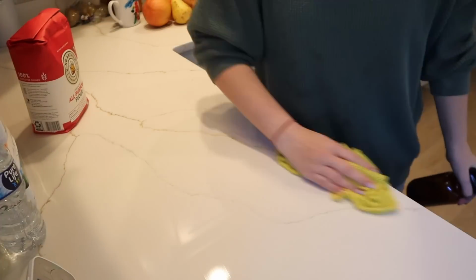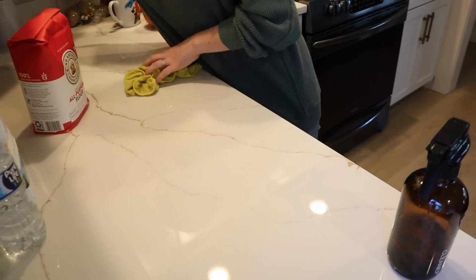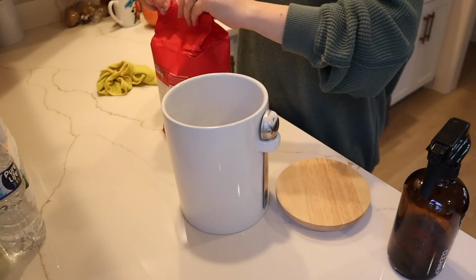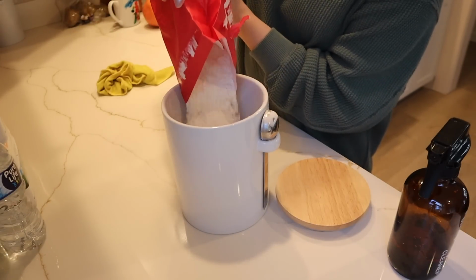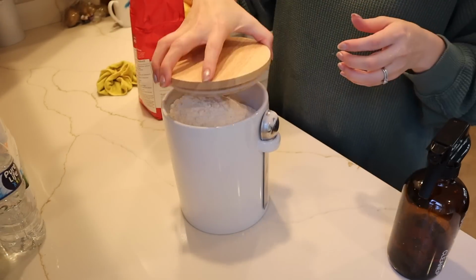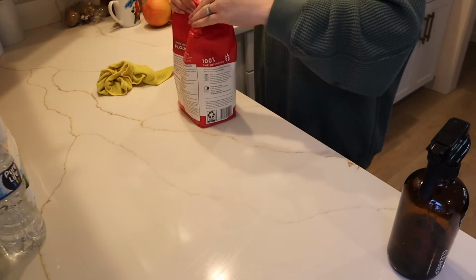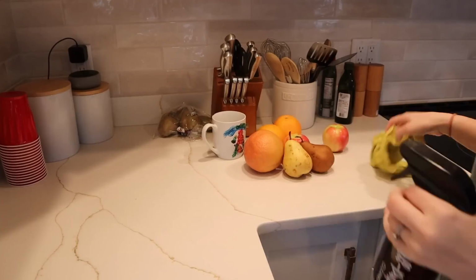I needed to restock my flour, so I picked up some new King Arthur all-purpose flour from the grocery store, and I'm going to get that into my flour container. These containers come from, I believe, Crate and Barrel. I will try to link them down below. I love them, but this bag of flour was just too big to fit all of it in the container, so I am going to store the rest of it in a plastic bag, and I'll just use what's in the plastic bag before I get to what's on the counter.